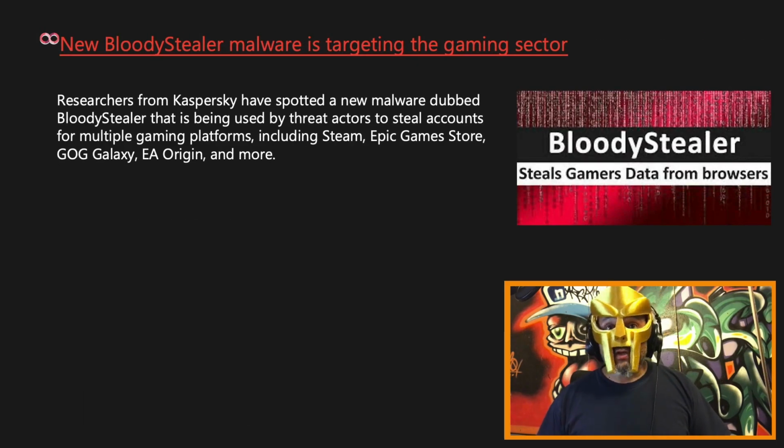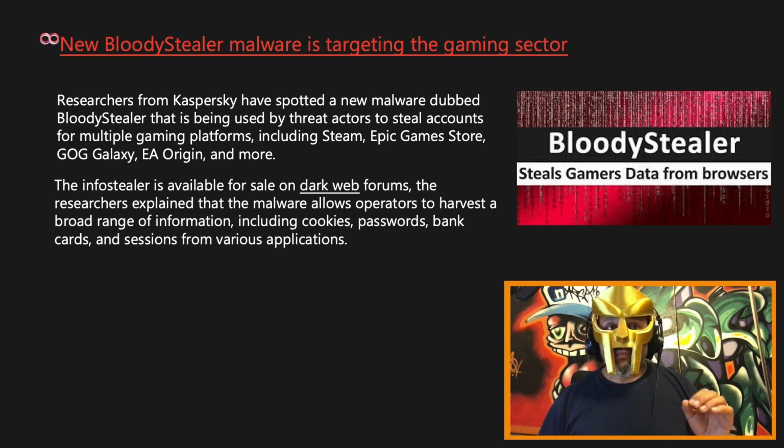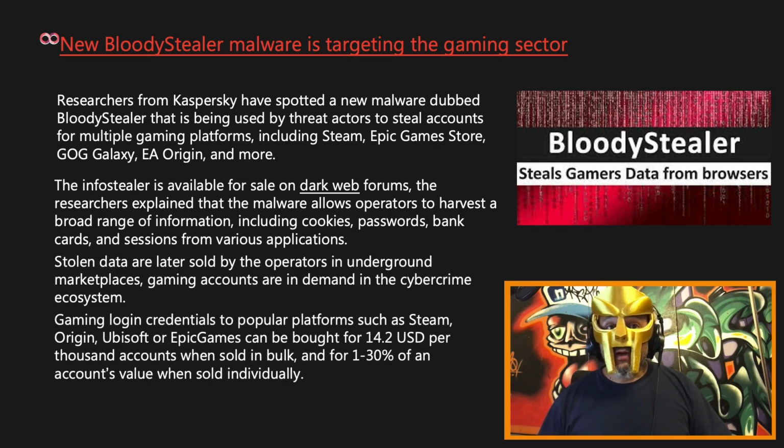Researchers from Kaspersky have spotted a new malware dubbed Bloody Stealer that is being used by threat actors to steal accounts for multiple gaming platforms, including Steam, Epic Games Store, GOG Galaxy, EA Origin, and more. The infostealer is available for sale on dark web forums. The researchers explained that the malware allows operators to harvest a broad range of information, including cookies, passwords, bank cards, and sessions from various applications. Stolen data are later sold by the operators in underground marketplaces.